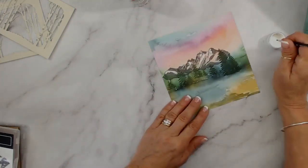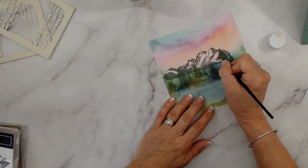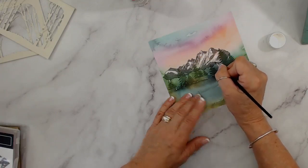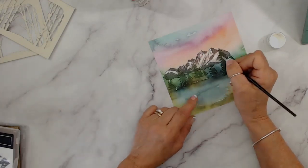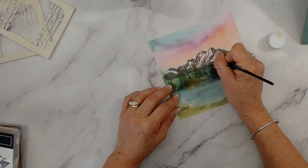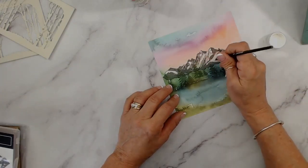Right here, that reminds me of Stephanie. She goes there often too. It reminds me of Snowy Range. Absolutely reminds me of Snowy Range. Not Baker, or what's the lake below? It sounds like Baker, but it's not Baker. It reminds me of that. We go fishing there quite often.